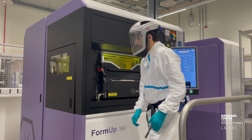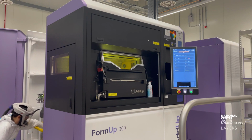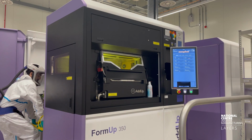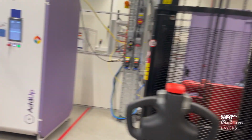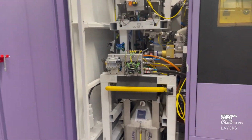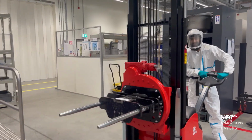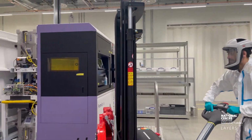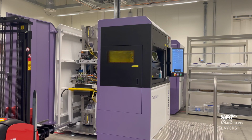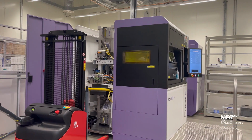So here's our operator Max. The build has just finished, and he is in the process of unloading the powder and the build from the machine. Now, one really important thing to remember about this process is that the overflow and the waste powder is not just thrown away, it can be reused. So that's the first step of the debuilding process. Max is retrieving the overflow powder from the machine, and that will go back into the next process. So this is the overflow waste hopper from the previous build, and to turn around for the next build, that hopper will be reused and recycled as the powder used for the next build.